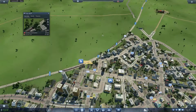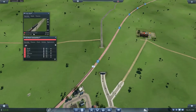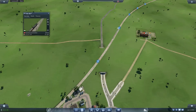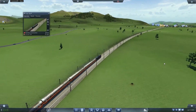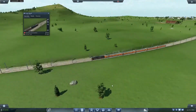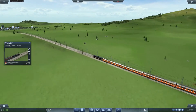Okay, so we've finished the electrification of that line, which means we should be able to replace those trains now. And yes, so we'll just wait for this one to get into station. I think this is the one that's closest to the next station online. Just check out the model, and then we'll get on with the freight business.